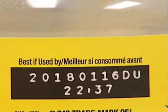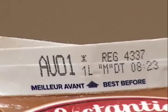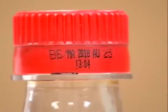Levaly says people need to understand best before dates, which is not always a food safety or health issue, but a quality concern. People will still throw it out because they see the date and they think, oh, it's not good for me. But it's really still safe. In many cases, if unopened, it's still good for weeks or months, depending on the product.